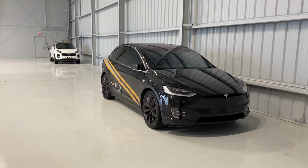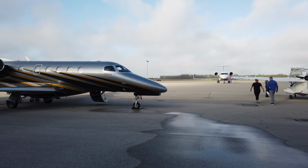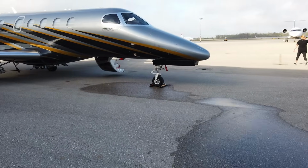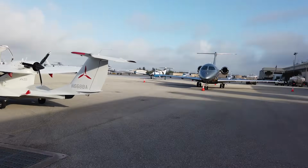Walking into the hangar past the company Telesa. All right, here we go. Need to preflight. I know it's going to be loud. Some Icon flying going on today. And there's the Legacy over there.